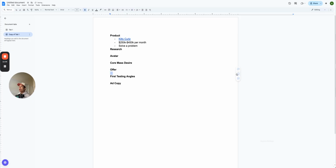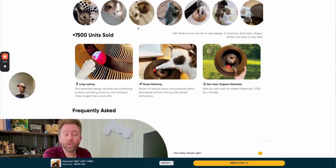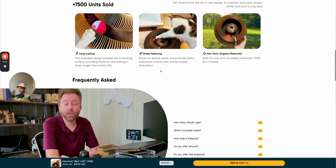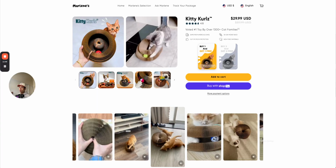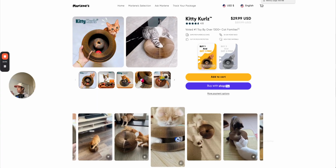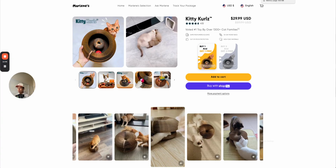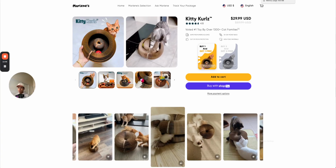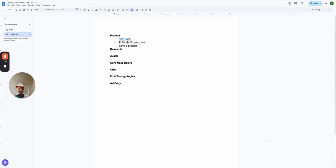Okay. And I know from the outset, it doesn't look like it solves a problem, but I promise you, we can frame this in a way, and you can kind of see they're doing a little bit of that here, which is stress relieving. I promise you, we can frame this in a way that is going to make this solve a really intense problem for our customers. I just want to show you my process of taking these seemingly innocuous and boring products and putting crazy, crazy angles on them that make them sell like crazy. So solves a problem, lightweight for sure.